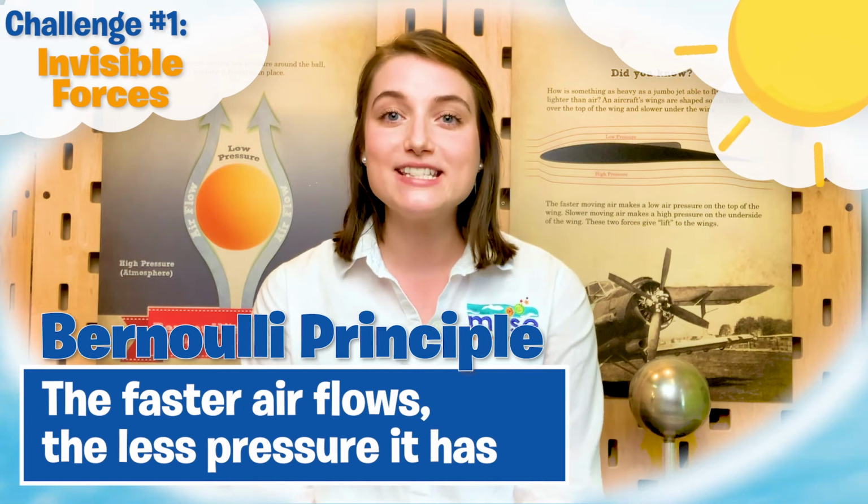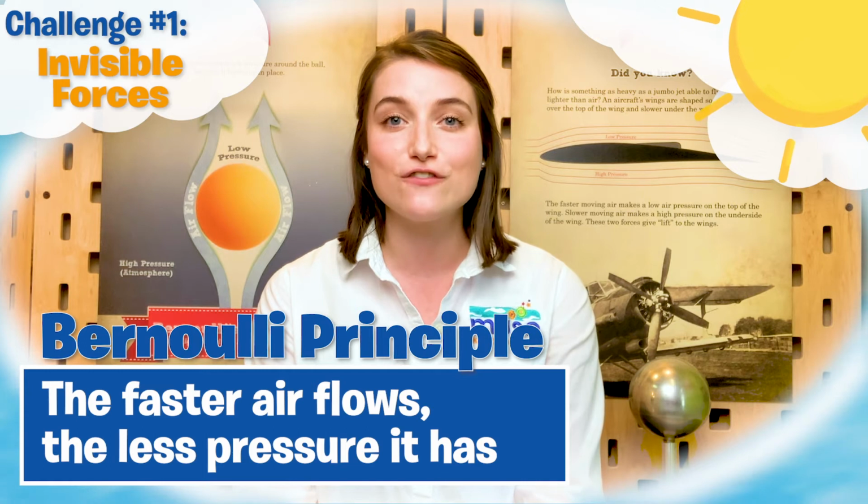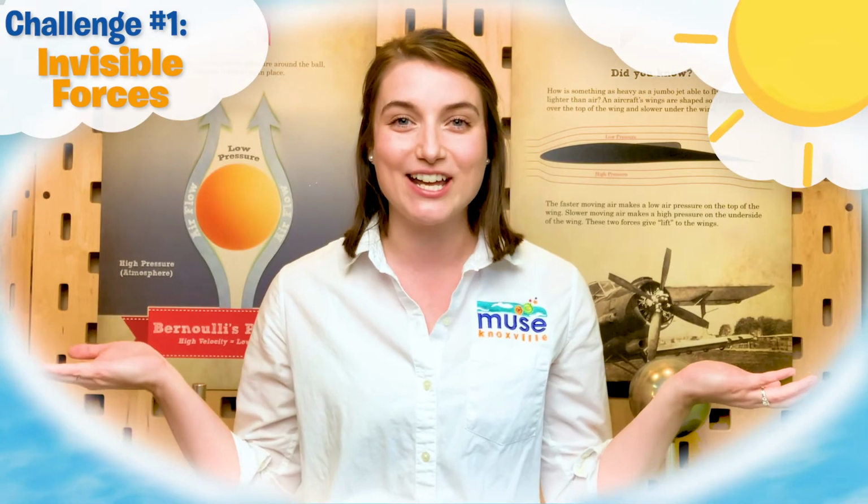Daniel Bernoulli was a Swiss scientist who was able to show that when air flows faster over the curved surface of an aircraft wing, the reduced pressure on top of the wing creates lift. We can explore Bernoulli's principle in STEM Station.